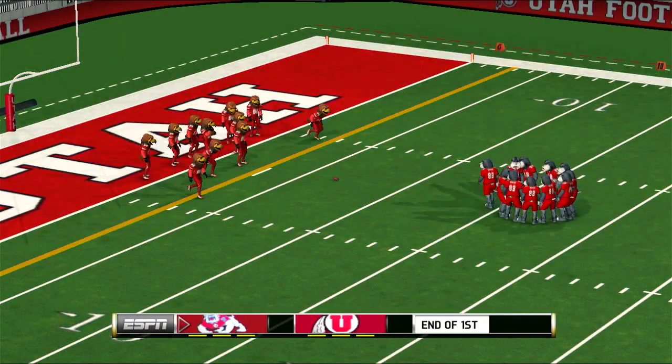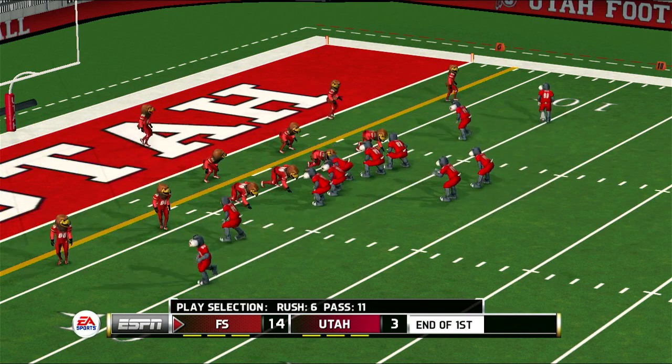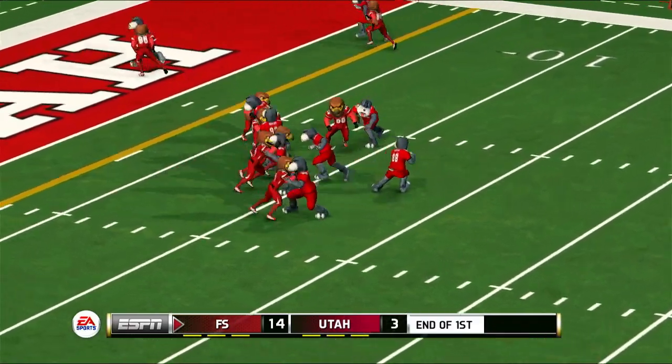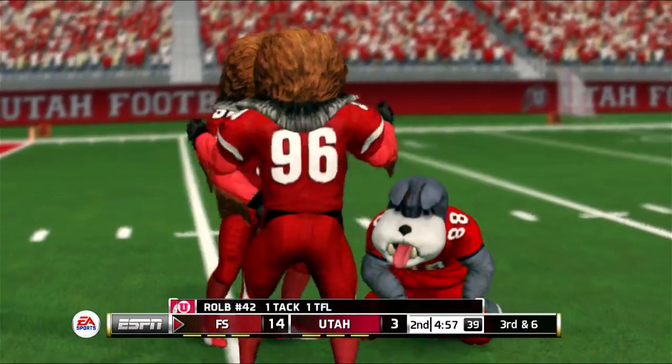Welcome back here. We resume action now here in the second quarter. Roger, Roger. Seven's a Mike. Here we go. Let's go. And they hit him in the backfield. Loss of two by the halfback.